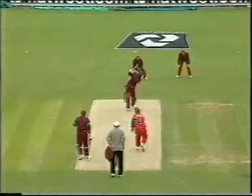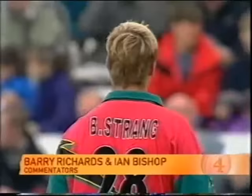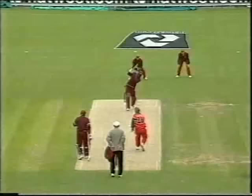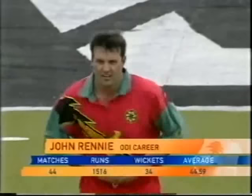Almost caught and bowled. That was a great effort. Wavell Hines looking to get off the mark, hitting it straight down the ground. And a reaction from Brian Strang, just not quick enough. The first sign of aggression from the West Indies this morning. Wavell Hines smashing this in the air back at Strang, but it came back at him so quickly he wasn't able to get a hand on it. There's John Rennie, 44 matches, 34 wickets.